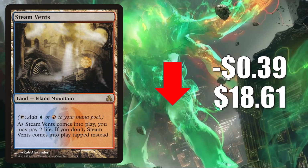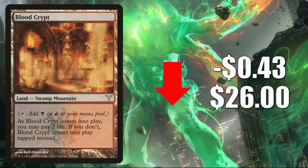When this does rotate out, though, this and all the Shocklands are going to continue to see play in Pioneer, Modern, and Commander. Number 5, another Shockland here with Blood Crypt from Dissension. It goes down 43 cents to $26. Currently, you'll find this one in Mardu Winota, Knights builds, and more.